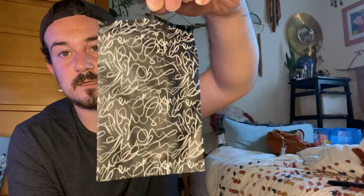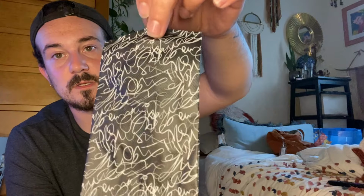And then the second one looks like this. Pretty cool. Black and white, nice and simple, but nice and fun. I'm going to put all this plastic and stuff to the side.